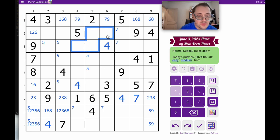So these cells are not 2, 4, 5, 7, 9. They are 1, 2, 3, 6. Of which neither of these could be 2 or 6. This is a 1, 3. Therefore, these are 2 and 6.